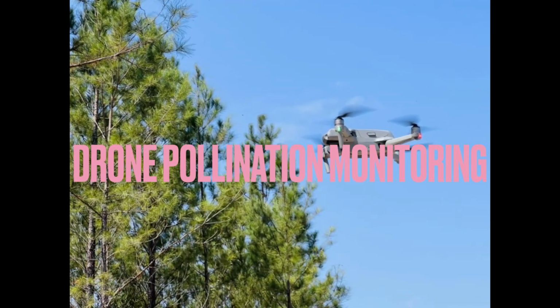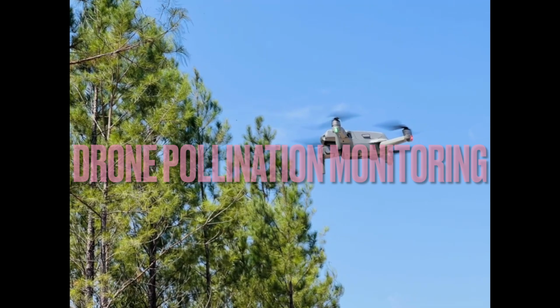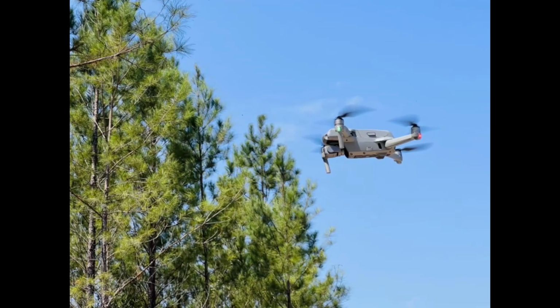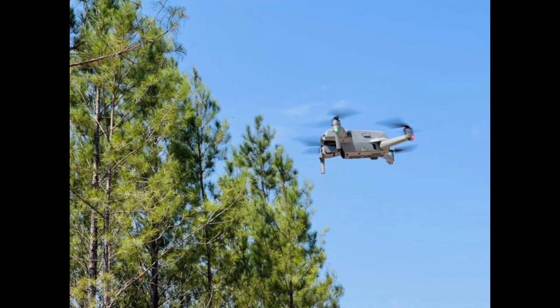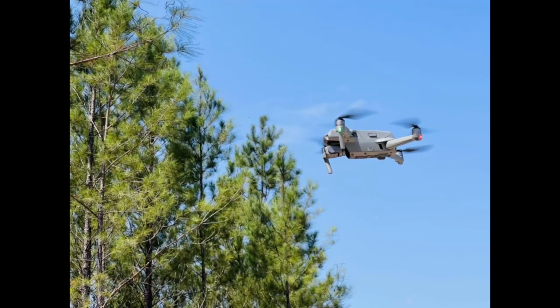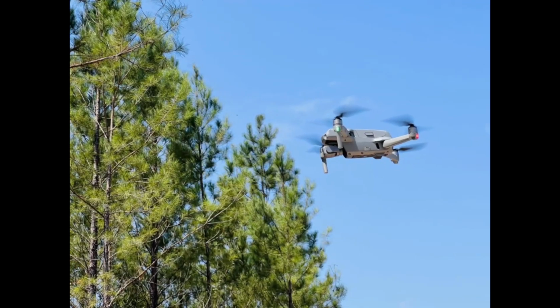We would also want to deploy drones that have AI-powered cameras on them in order to monitor pollinator activity across the city. The data can then be used to see what areas need more attention in terms of pollinator conservation and habitat enhancement, and allows for targeted conservation.